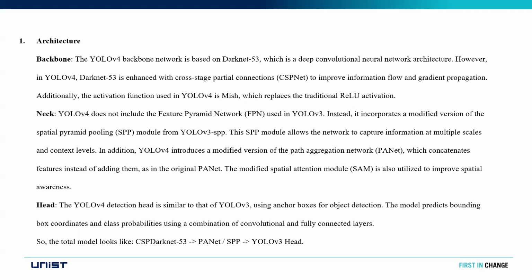YOLO version 4 does not include the feature pyramid network used in YOLO version 3. Instead, like there was also the YOLO version 3 SPP version, it incorporates a modified version of this feature pyramid network. Also, YOLO version 4 introduced a modified version of the path aggregation network, which concatenates features instead of adding them.